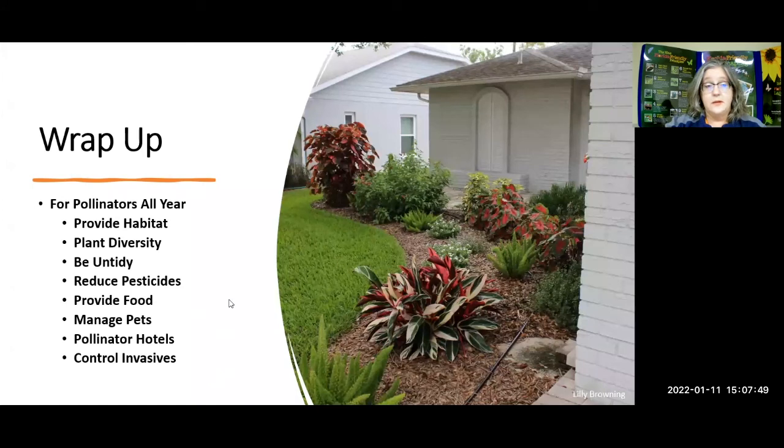So to wrap this all up, in order to attract those pollinators all year, you're going to have to provide that habitat, food, water, shelter, and space. Plant diversity, different types of plants and different shapes and sizes and levels of plants. Be a little bit untidy. The pollinators like that. Reduce, eliminate pesticides, if at all you can.